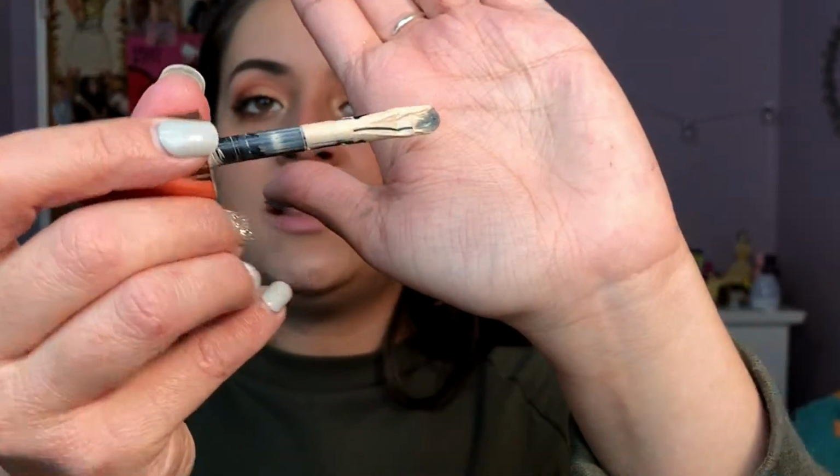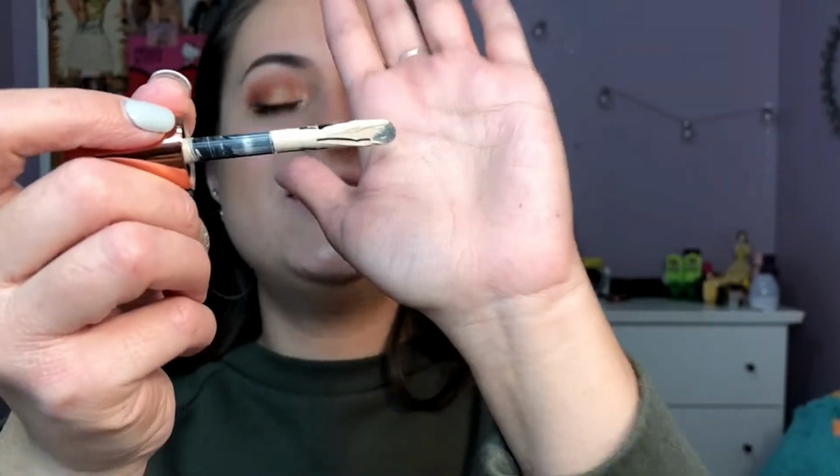But I really, really like this brush. It's not a doe foot applicator. It is like an actual brush. I haven't swatched this or anything yet. It looks nice on the hand. This is what it looks like, the color. I like to get light colors just so my eyeshadows pop more. But it looks pretty good. Blends nicely. It feels nice to the touch. So this is what it looks like blended out.